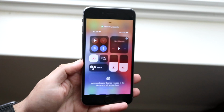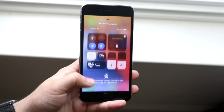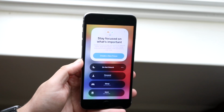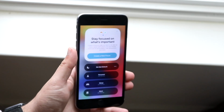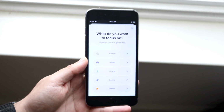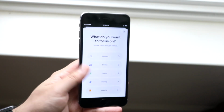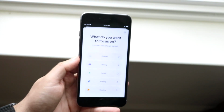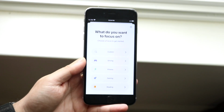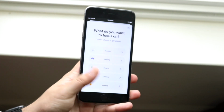But we do have focus mode, which is supported on the 6s Plus. If we swipe up from the bottom, we'll get into this little panel. Now we do have this little focus mode option. If I click on it, you'll see your standard stuff here, but you will also see this new create a new focus option. What this allows you to do is essentially like a do not disturb, screen time feature that allows you to focus on different things at the same time. So you can create a focus for driving, for fitness, for gaming, and I think it's cool. It just allows you to focus in on certain things, and I think it's awesome. I'm probably never going to use it, but I'm glad it's here.